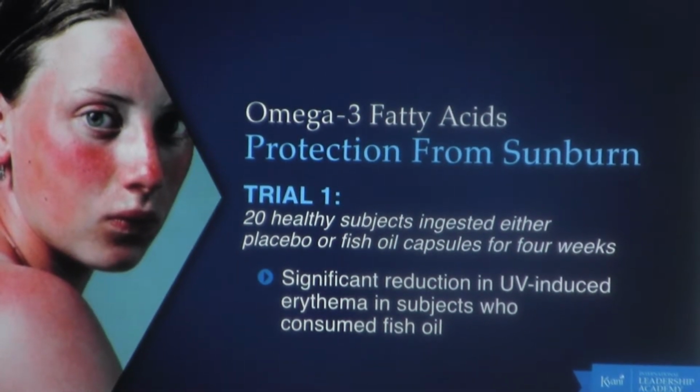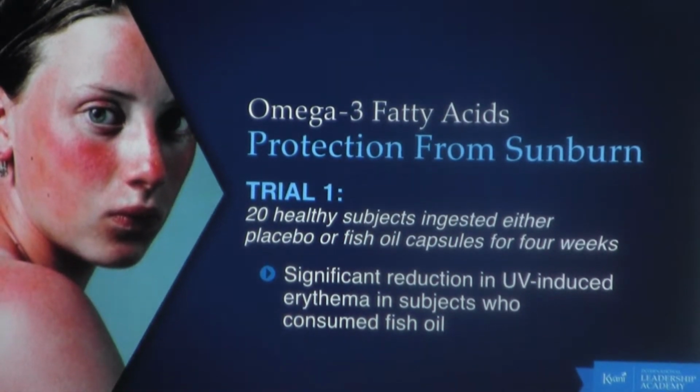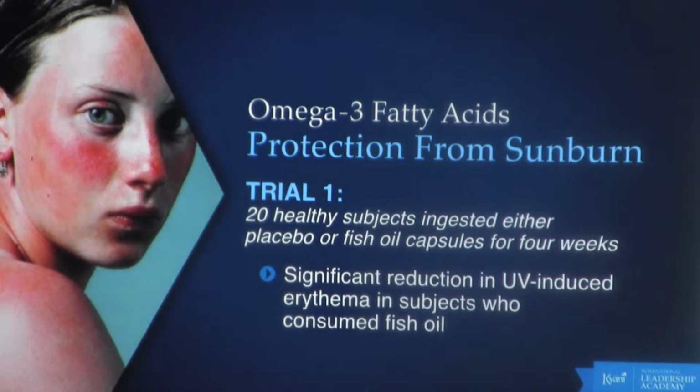There was another trial. The 20 healthy subjects ingested either placebo or fish oil capsules for 4 weeks. In these subjects, there was a significant reduction in UV-induced erythema, or redness of the skin, in the subjects who consumed the fish oil.